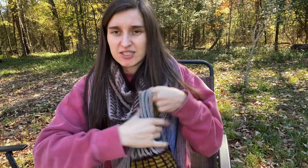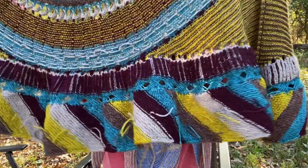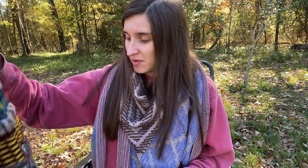So you can see all my ends are woven in back there. Especially on the bottom, there's quite a bit. I was very thankful for the weave Steven shows throughout his videos. Especially on that bottom border, because you're cutting the yarn every single time. Those ends, there would have been way too many to weave in. So I'm excited to block this and get to wear it.